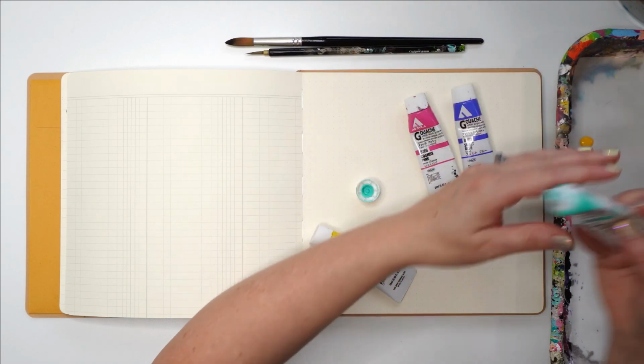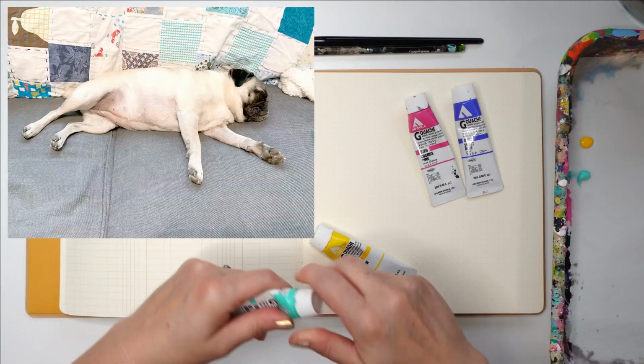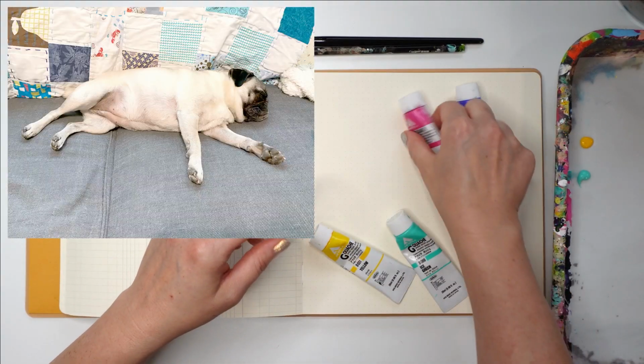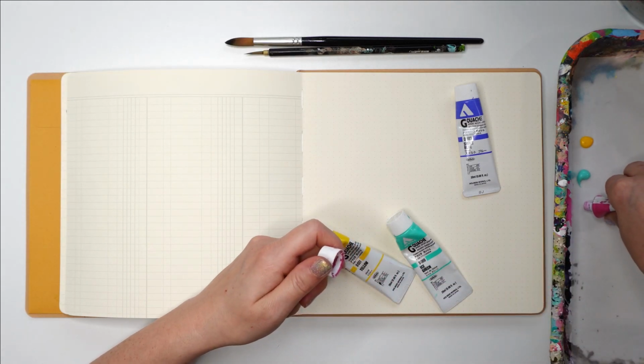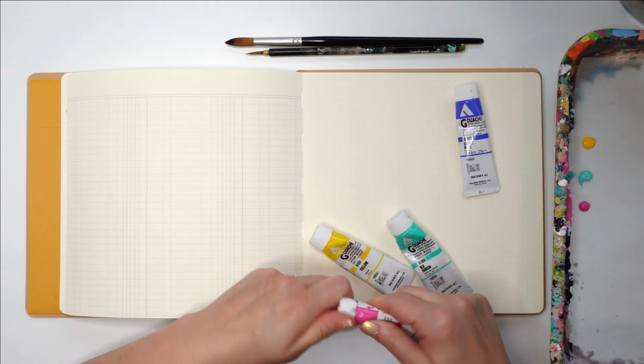If you hear snoring or snorting, that's because I have Frida on my lap as I record this voiceover. Super professional setup over here. But that's how I paint most of the time too, so you're really getting the full effect.